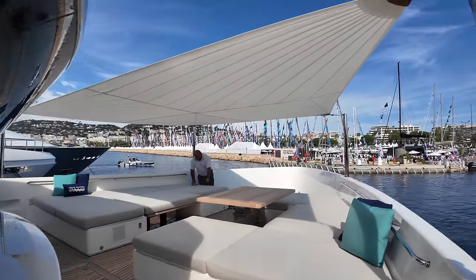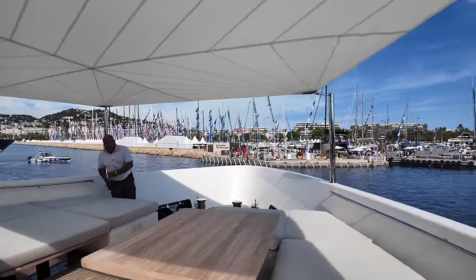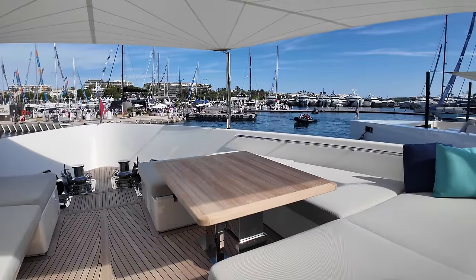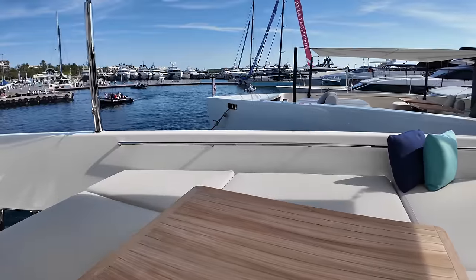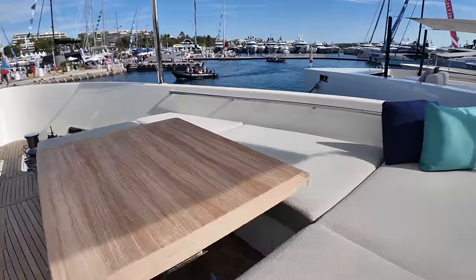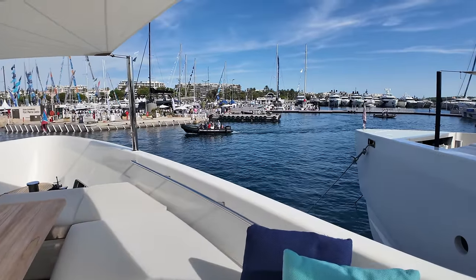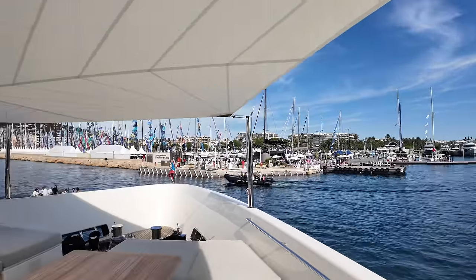As we enter onto the bow, as you can see, this is the perfect place to sit and relax with your friends and family. Plenty of seating up here, lots of places to sit and enjoy that spectacular view. Of course, over here on the starboard side, we have a table with some seating around it. But look, you can just imagine being at anchor, looking out and checking out the view over the bulwarks.